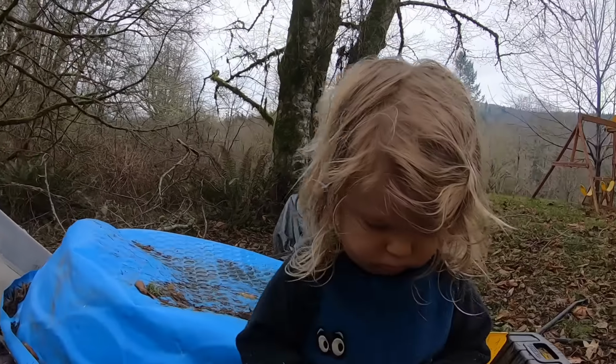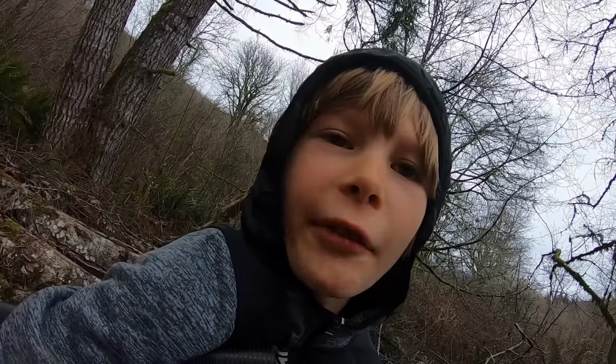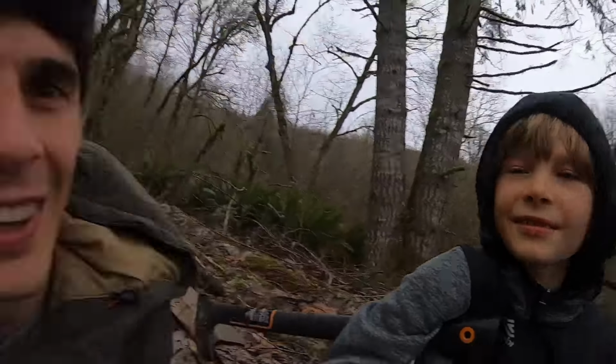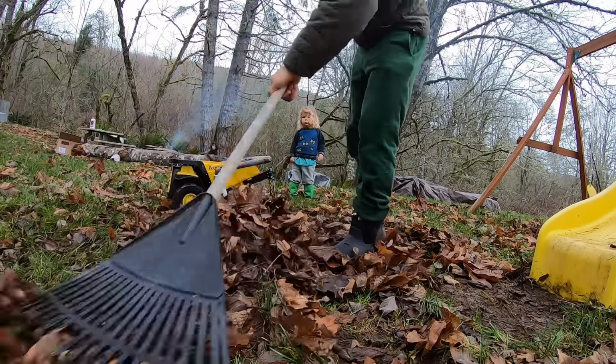Yeah. River, do you want to use the excavator? Go get some mint? Yeah. Okay. You come with us, and we're going to get some mint with the excavator to make tea. Wait, first try the excavator to do the leaves. You want me to try it? Okay, I'll try it. Raise up a pile.